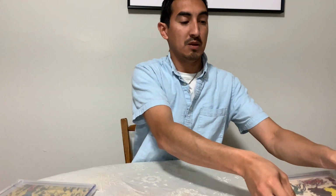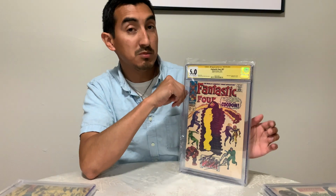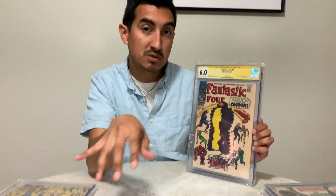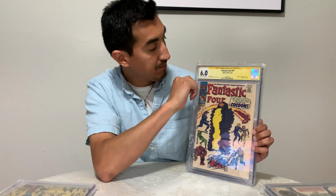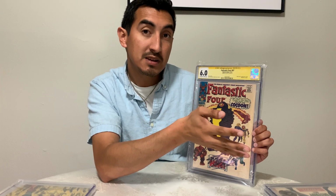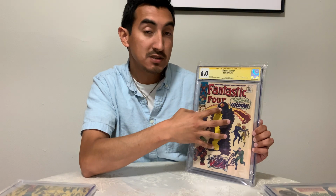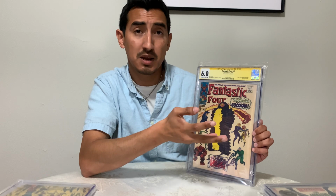Okay, let me get you another key issue book. Now this one is Fantastic Four number 67. So this one's a yellow label. That one was blue. It's called a universal grade. This one's called a signature series grade. This one's a 6.0. Yellow label means it's been signed by someone. A celebrity, could be the artist, could be the writer. Anything to do with the book or just a celebrity.